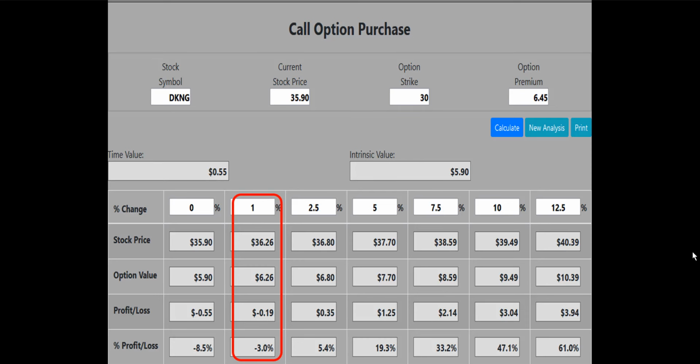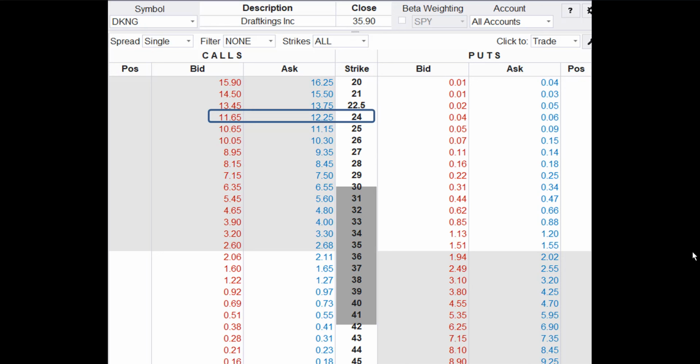Now let's take a look at buying the 30 strike call to see if it qualifies for the 1% rule. Here's the call option calculator picture for the 30 call. According to the 1% rule, we want the call to at least break even if the stock price is up 1%. The calculator picture shows that if the DKNG stock price is up 1%, the 30 call will lose 3% of its value. We want that to be break even or better, so the 30 call does not meet our requirements. Let's see if the 24 call will work.